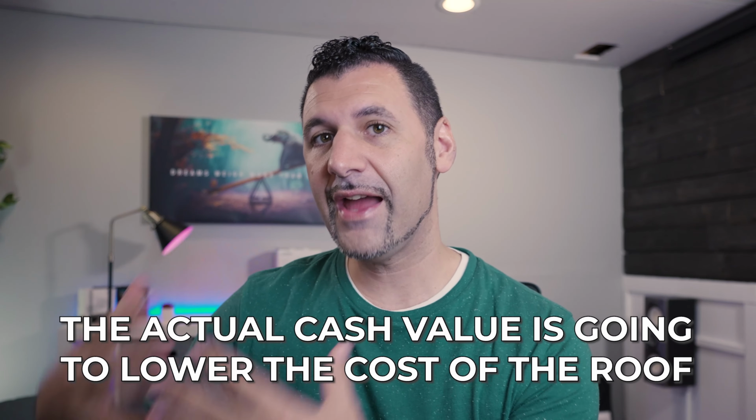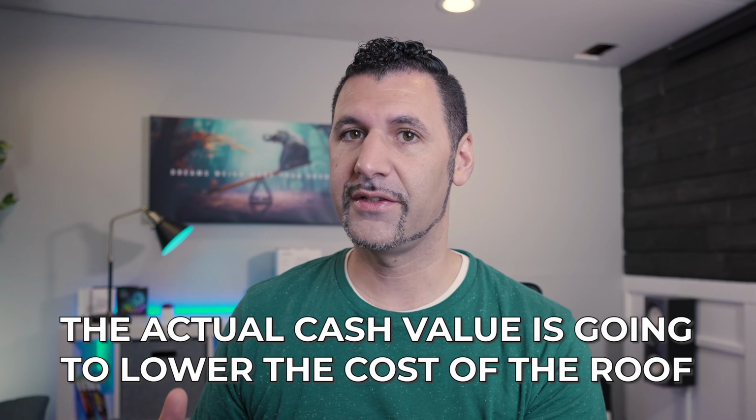Typically it's replacement. If you have shingles that rip off in a windstorm or hail damage or anything like that, the roof is completely covered 100% up to that. There's even something called matching, which we'll get into in the video here if you want to learn more about the roofs. The actual cash value is going to lower the cost of the roof because it's only covering what the value of it is today.